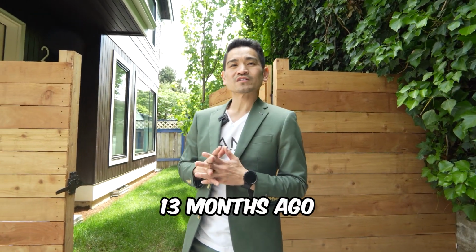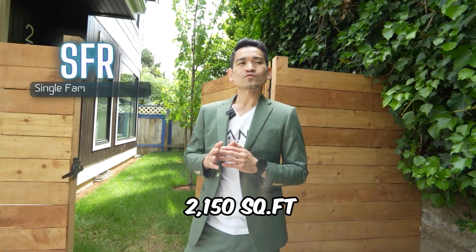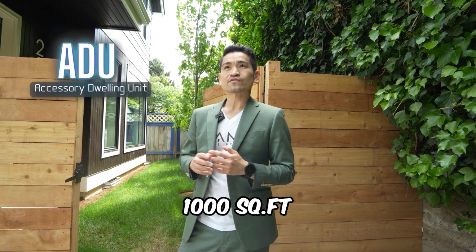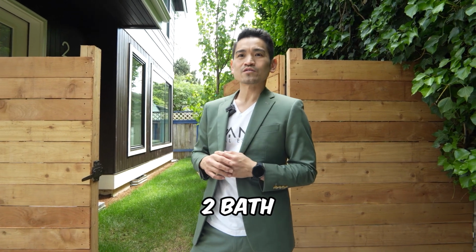So we purchased this, again, it was permitted already from another builder about 13 months ago, maybe 14 months. So it took us that long to build these three units. The single family is 2150 square feet, four bedrooms, probably 3.5 bath. And then the ADU is 1,000 square feet with two bedrooms, two bath. And then the Dadu is 1,000 square feet with two bedrooms and two bath.